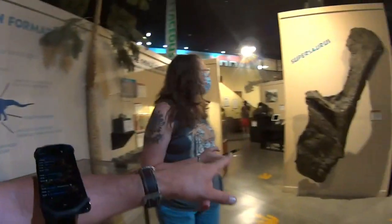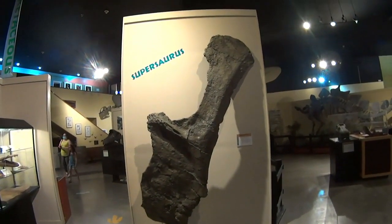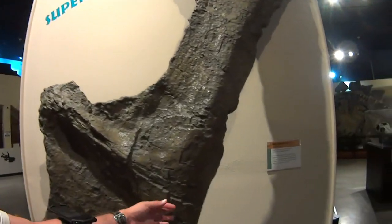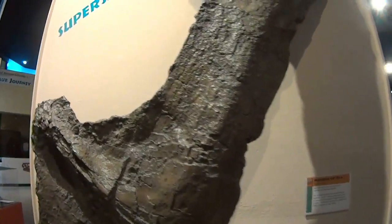Oh, Lord, do you remember when we saw the Supersaurus scapula? At the museum in Lehigh? Here's a cast of it right here. There are casts of this in museums around the country and I think around the world. But it's really cool to be able to see it there in front of you.